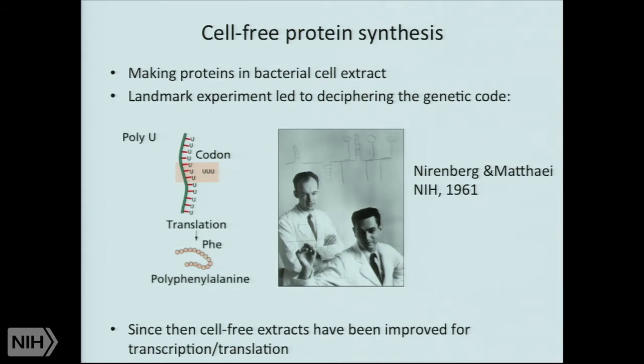And so we've been using protein synthesis to basically try to create a man-made compartment where we can synthesize proteins. And since that period, cell extracts have been optimized and improved over the years for various purposes, from basic research to biotechnology applications. And today we're able to transcribe and translate in vitro with very high efficiency.